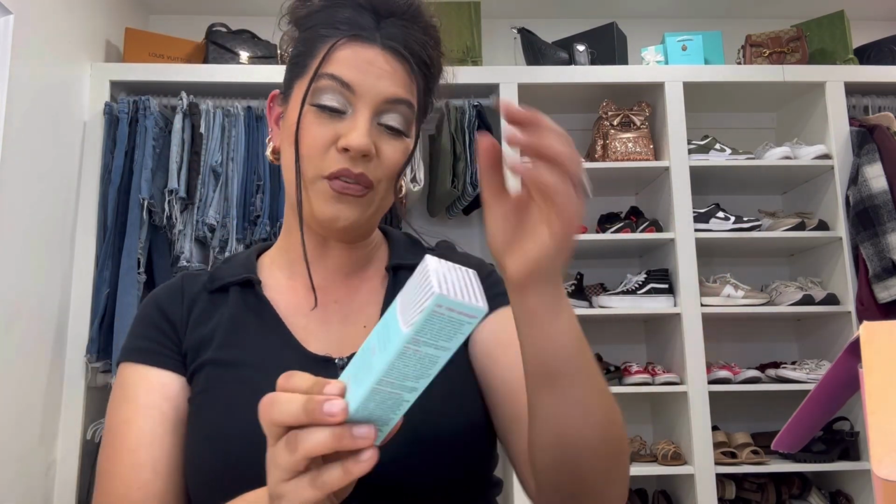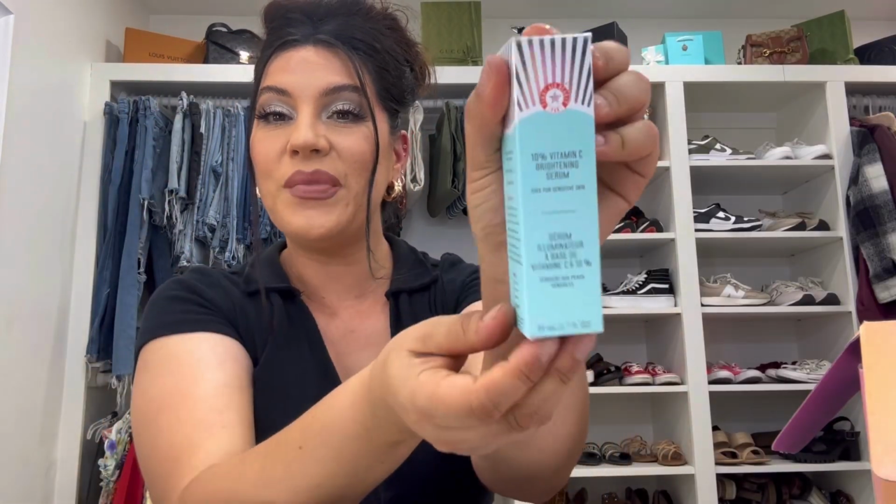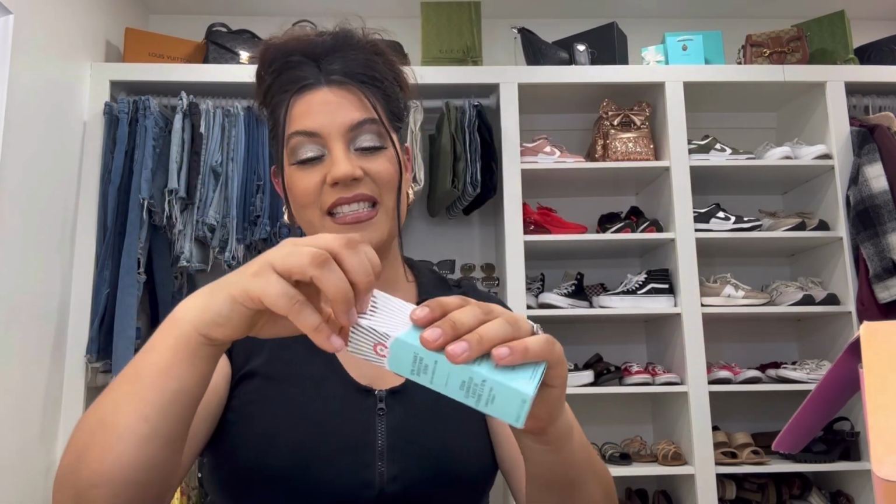Okay, so lastly, my boost product, guys, it's gonna come from First Aid Beauty, and this is a 10% vitamin C brightening serum. So this one's gonna definitely even out your skin tone. It's also gonna help brighten it, and I always like to use vitamin C under my eye as well because it brightens the dark circles or dull skin. So I most definitely am excited about this one as well. And let's take it out.